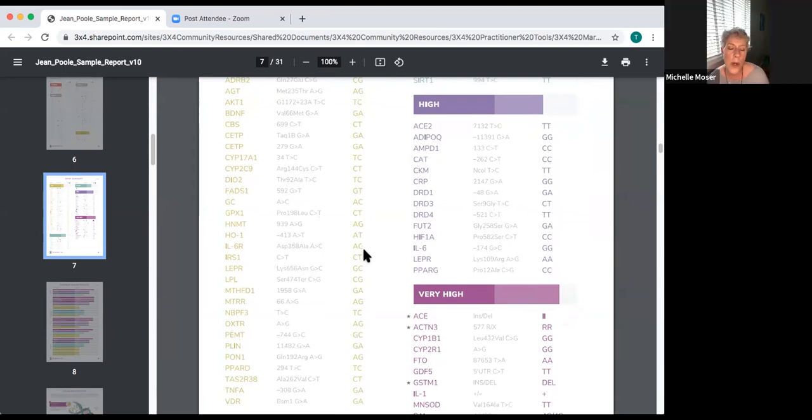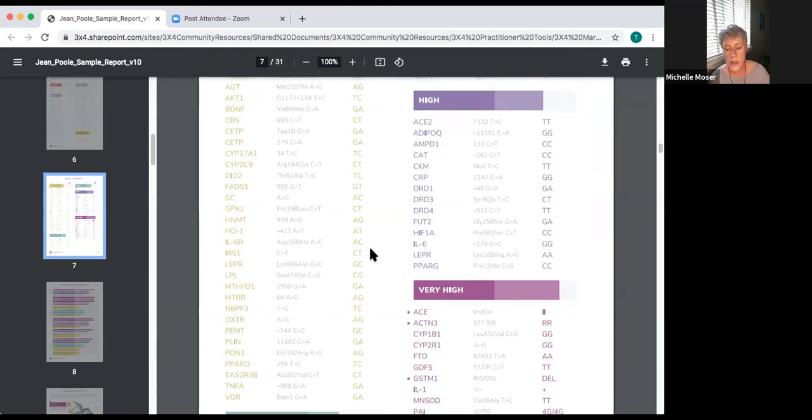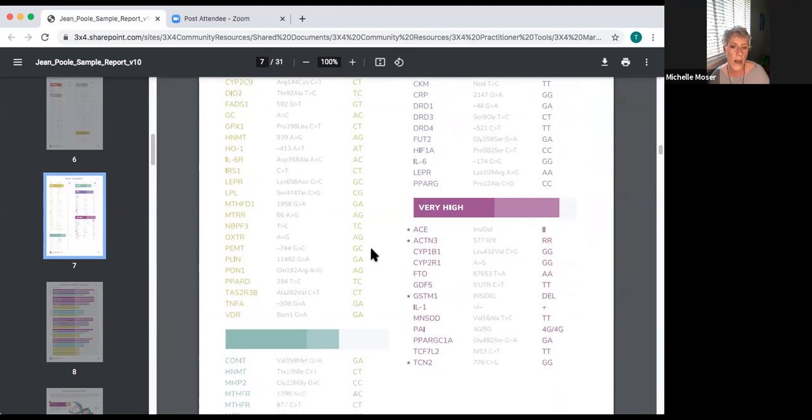And that's really important because the bottom line is we all want to avoid the big C, right? The big C is such a scary, scary situation. And we all have family members, we all have really close friends that have been diagnosed with a variety of cancers. But that doesn't mean that we have to succumb to that. And these kinds of tests, whether it's micronutrient testing or this wonderful 3x4 genetics test, give you some answers so that you can make choices.